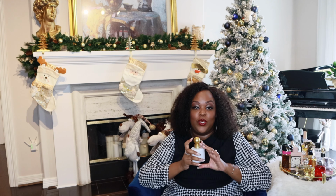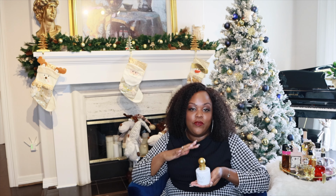But anyway, I can't say enough good things about this fragrance. You need this in your life. I would consider this a warm, kind of sweet, but not overwhelming fragrance. So if there's a woman in your life who doesn't like to wear too much fragrance, but still wants to smell like something, then this is definitely for that person.